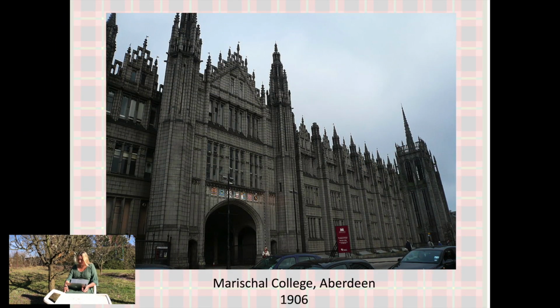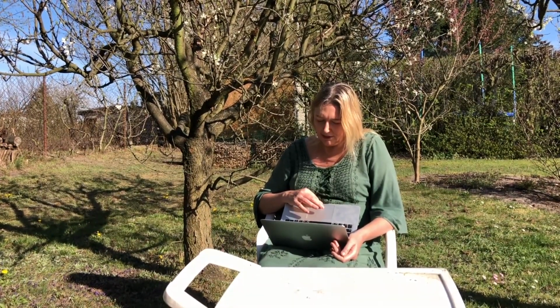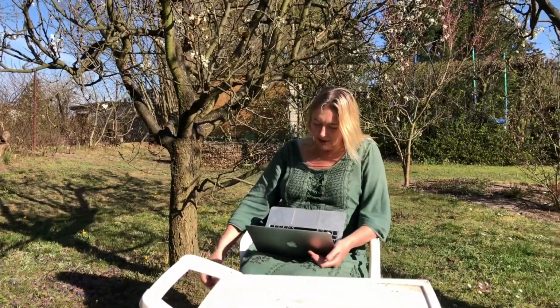So the buildings are again modern, but still historically inspired, such as some university buildings in Aberdeen, built of granite stone. As far as art is concerned, painting is concerned, there are some things to note, and one of the names that you could remember is Thomas Faed, and he is a 19th century artist.